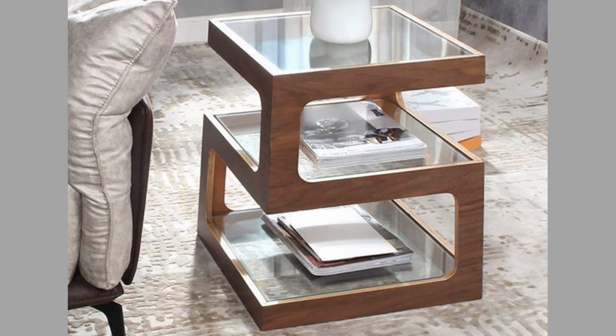On the other hand, iron furniture is prone to rusting over a period of time even if it has been painted.